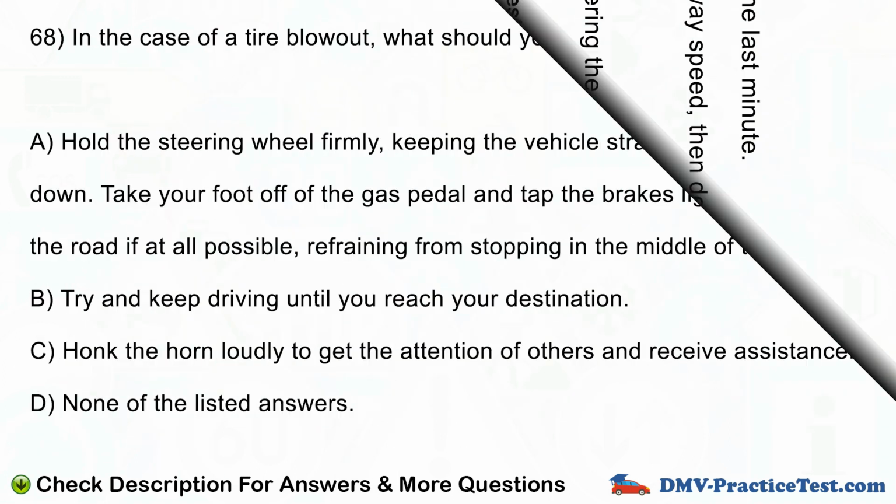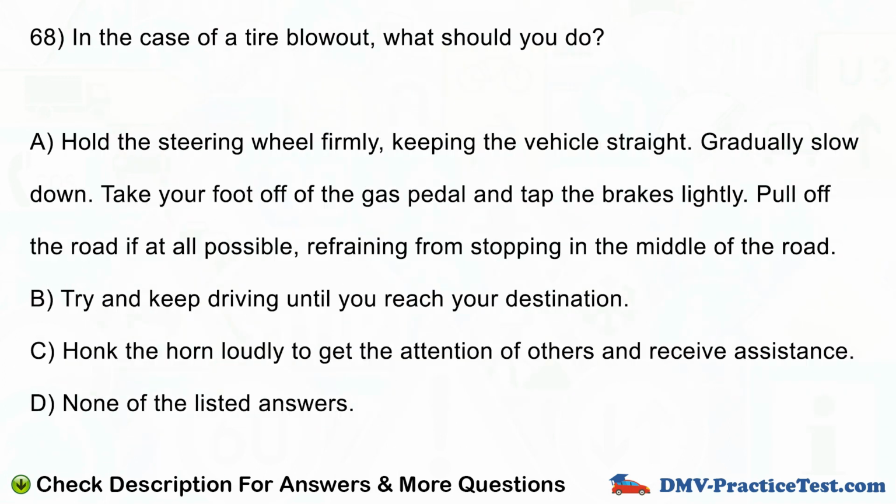Question number 68. In the case of a tire blowout, what should you do? A. Hold the steering wheel firmly, keeping the vehicle straight. Gradually slow down. Take your foot off of the gas pedal and tap the brakes lightly. Pull off the road if at all possible, refraining from stopping in the middle of the road. B. Try and keep driving until you reach your destination. C. Honk the horn loudly to get the attention of others and receive assistance. D. None of the listed answers.